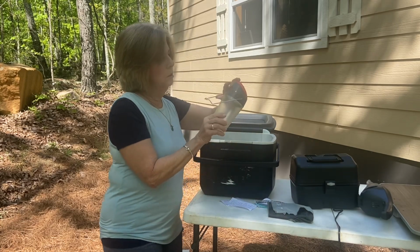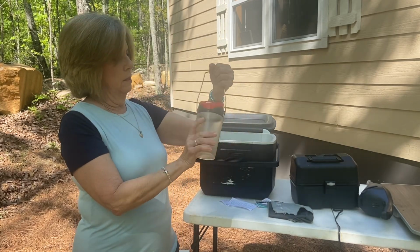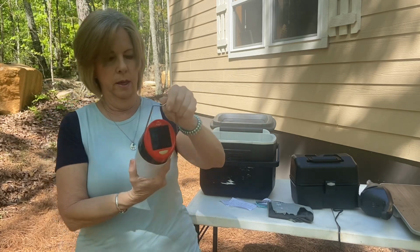The cooling towel. Next, we've got the solar lantern. And this is just like I said, it's solar.